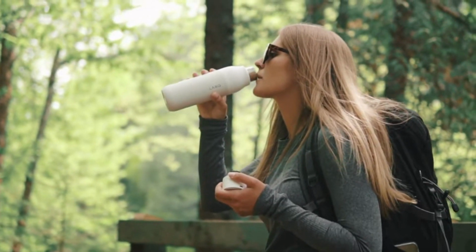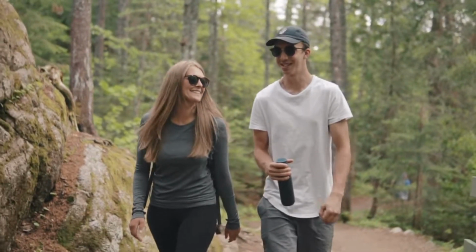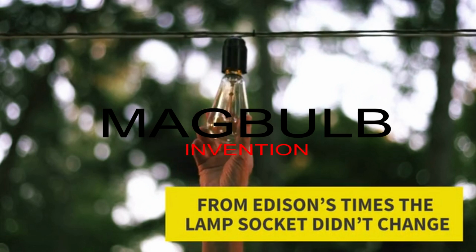The UVC LED chips in the Lark are smaller, more energy efficient, less toxic and more economical compared to the traditional mercury-based UV technology. Second, Mag Bulb.